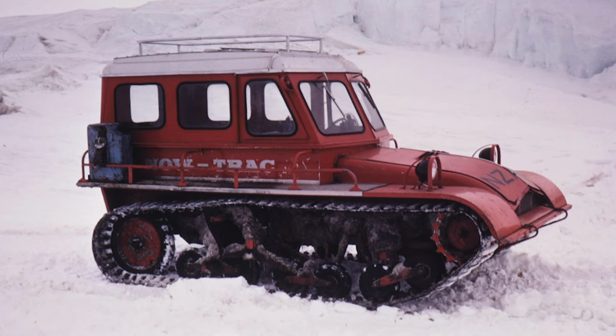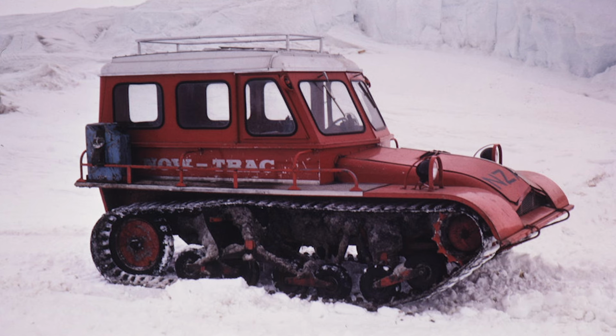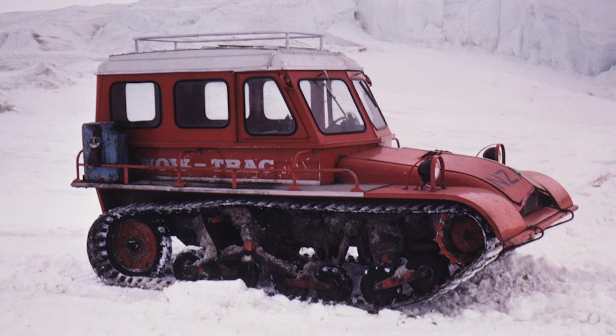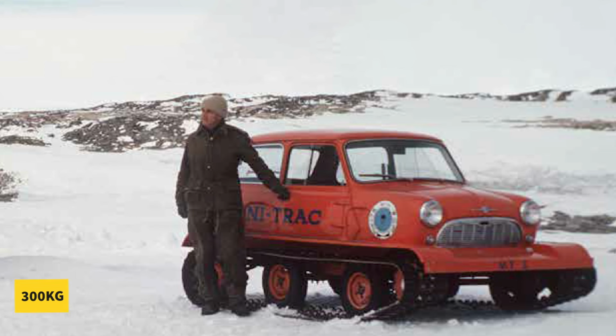Until the arrival of the Mini Trac, the smallest of the tracked vehicles used by the Australians was the Swedish-built Snow Trac, which was similarly front-wheel drive and powered by a larger Porsche engine, along with the custom cabs also manufactured by Hare's Recar works. The Mini Trac was some 300 kilograms lighter than the approximately 1,250 kilogram Snow Trac and slightly shorter and narrower, while also being able to still seat 4 people.